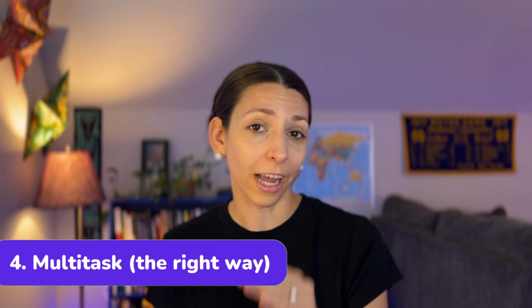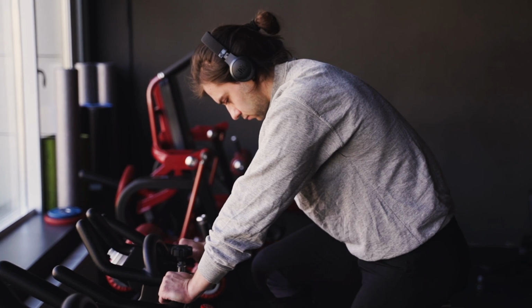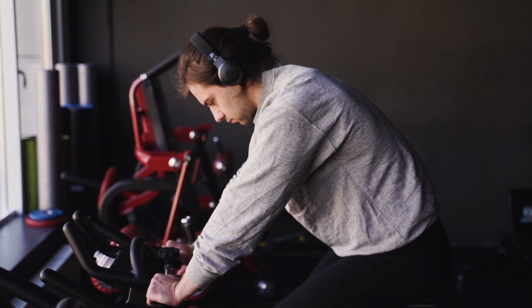All right, number four is multitask, but the right way. So your brain can't actually multitask very well when it is dealing with something that is cognitively heavy. So for example, your brain is not going to do a good job paying attention to a show or music while you're trying to do important problems for your science class or you're studying for your history test. But you can do things that have a low cognitive load along with something that has a higher cognitive load.